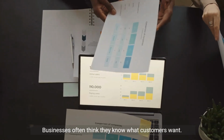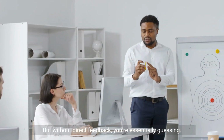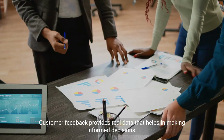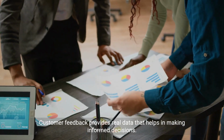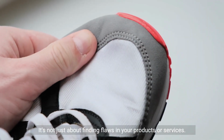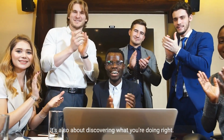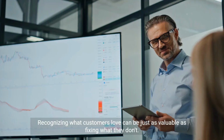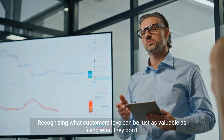Businesses often think they know what customers want. But without direct feedback, you're essentially guessing. Customer feedback provides real data that helps in making informed decisions. It's not just about finding flaws in your products or services. It's also about discovering what you're doing right. Recognizing what customers love can be just as valuable as fixing what they don't.